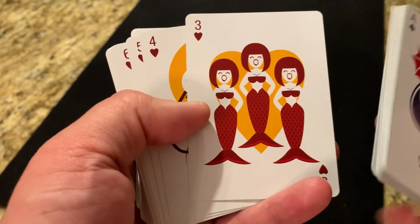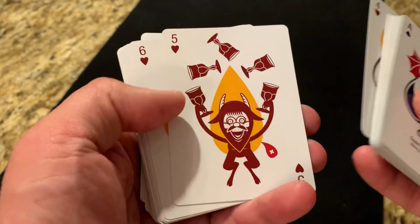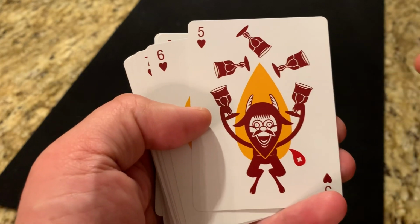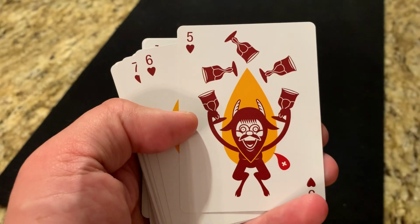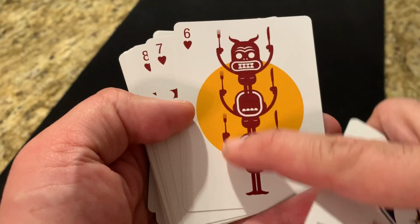But there are those. And then the other thing I'll point out is through these, every single one of the cards, while there's no pips in the center, there is going to be something representing the number of the cards. So as an example, here on the 5 of hearts, you'll see that this guy here is juggling 5 cups in the air. On the 6 of hearts, you have these 3 characters.